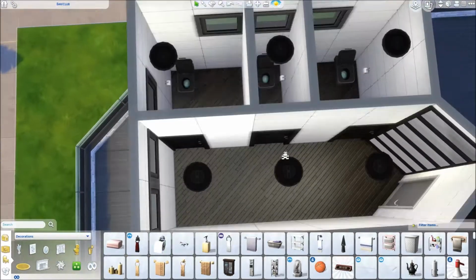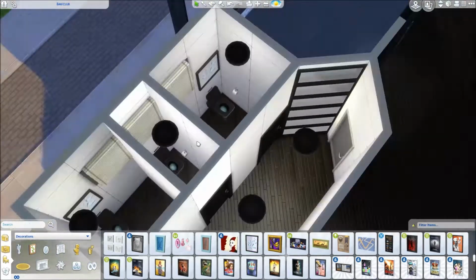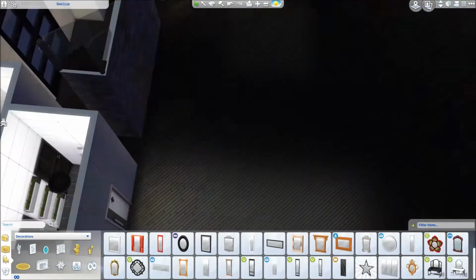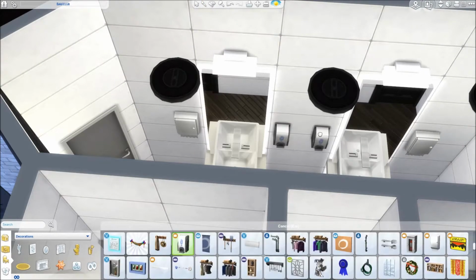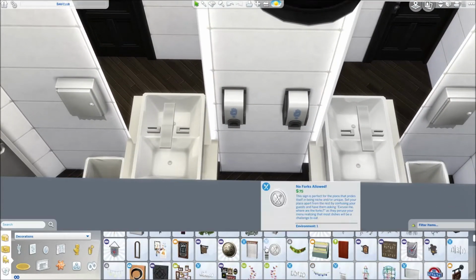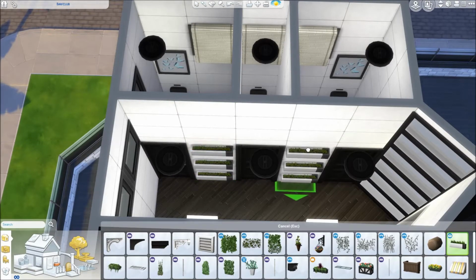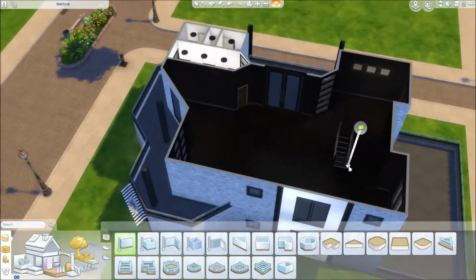Adding in the details as usual, some toilet paper, some curtains, some pictures on the wall, and obviously the sink and the mirrors, everything you might need in a bathroom. And once again, adding some detail for realism. Not that I really go to restaurants a lot, but I've been to restaurants in my life and I know what's usually in there. So at least here in Italy, that's what you'll find in a bathroom, whether it be in a restaurant or a bar or, I don't know, a coffee shop. So I tried my best.